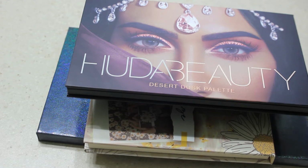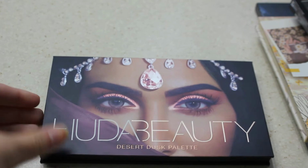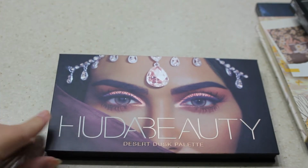This month I feel like I didn't wear that much makeup, that much eyeshadow in general. So my usage on these shades is a little bit lower than in previous months, but I still got a little bit of use out of some of these shades. I'm going to go through each of the 5 shades that I had in for September, and we are going to start with my Huda Beauty Desert Dusk palette.